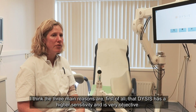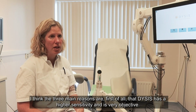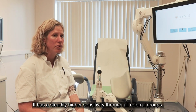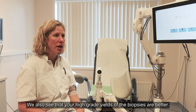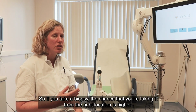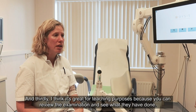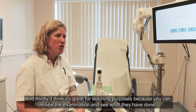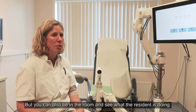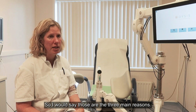I think the three main reasons are, first of all, that DYSIS has a higher sensitivity and is very objective. It has a steadily higher sensitivity through all referral groups. We also see that your high-grade yield of the biopsies is better. So if you take a biopsy, the chance that you're taking it from the right location is higher. And thirdly, I think it's great for teaching purposes because you can review the examination, you can see what they have done, and you can also be in the room and see what the resident is doing. So I would say those are the three main reasons.